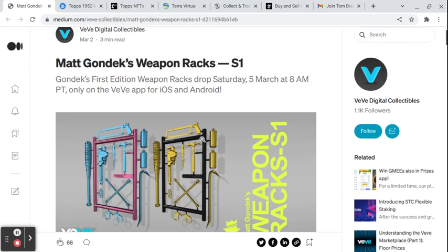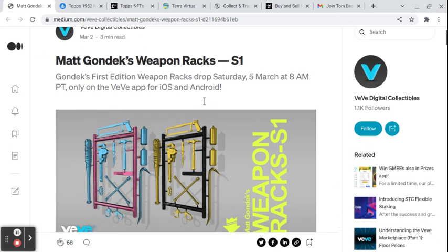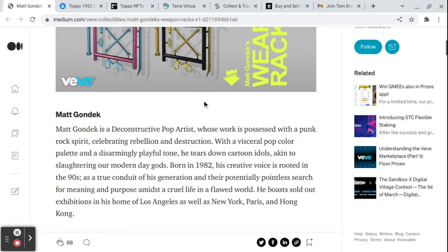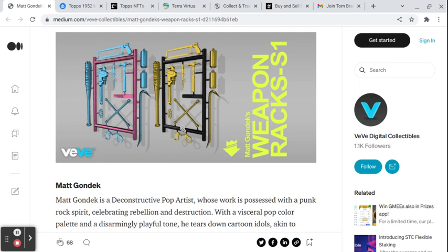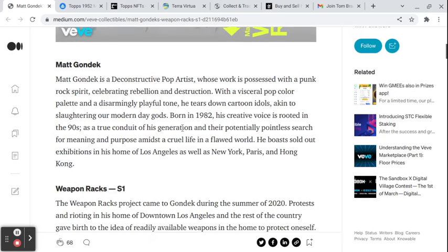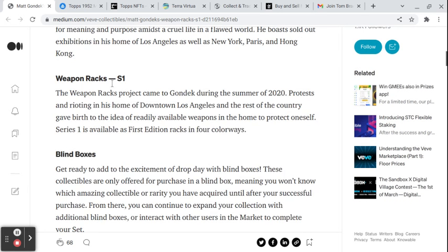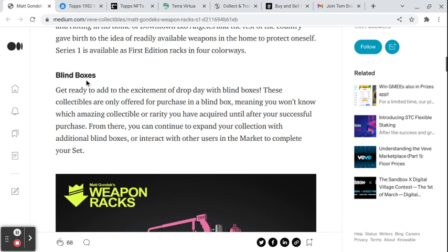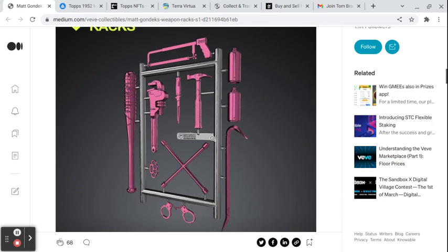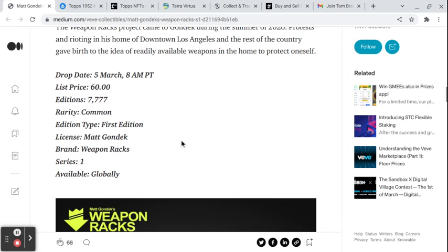Okay, tomorrow for Veve. It's the only drop that I know of for the entire weekend of all the sites that I use. It's Matt Gondek Tool Rack. Now you know about as much of it as I do. It's series one, because I've already done season one, and it's in blind boxes and they have different colors. This should be easy to get tomorrow.